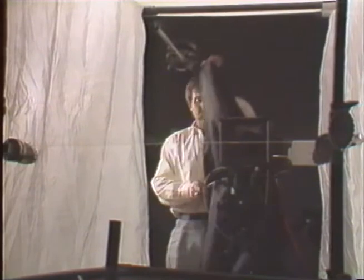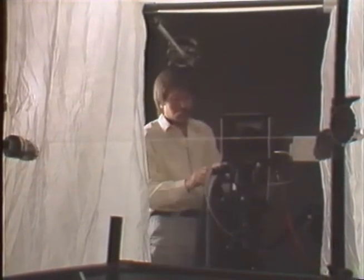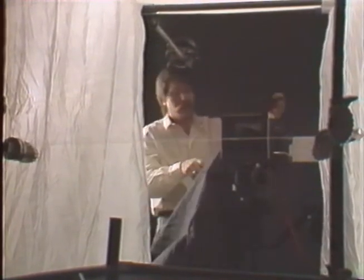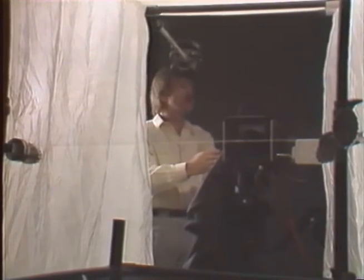Let me cover this up so I don't show up in the reflection of that plex. Especially these chromium wires can show up so easily. Just about like that, just so I'm out of the frame. Okay, ready? Okay.